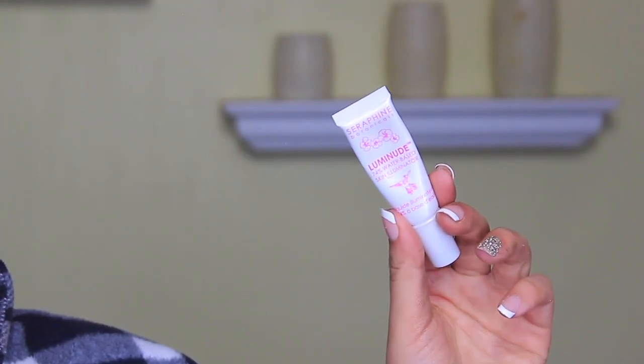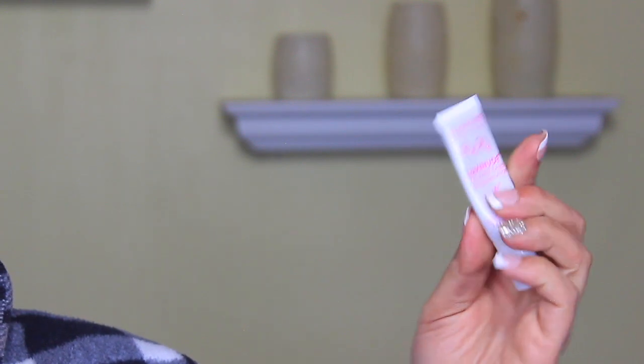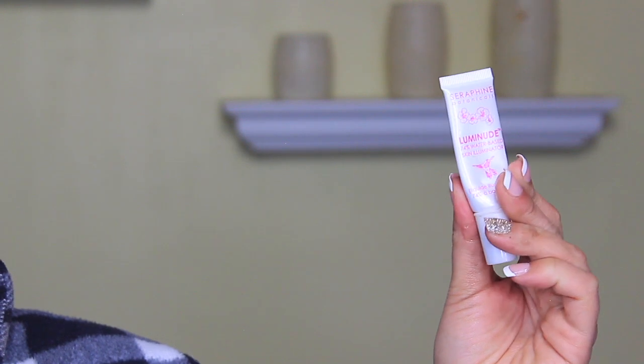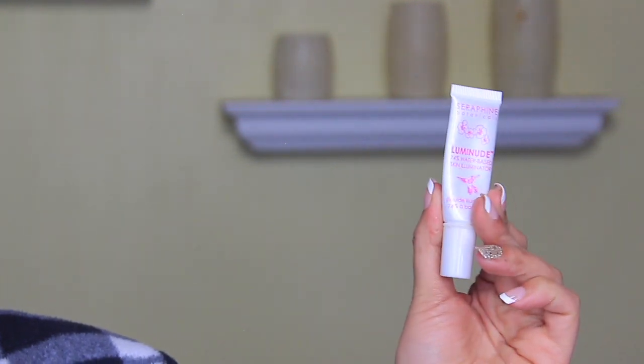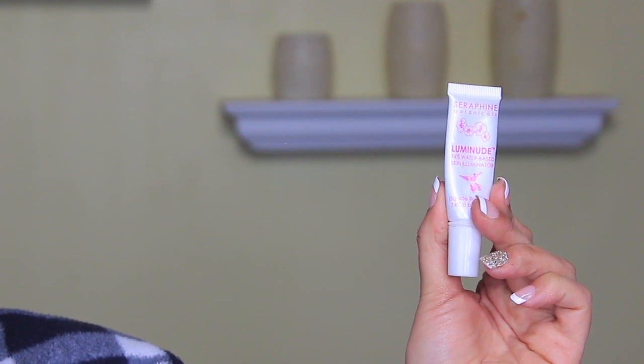Now, another thing that I used is the Seraphine Botanicals Luminude. This is kind of the new trend of a liquid highlighter that you can use with the foundation and make it a little bit more luminous, or you can use it on top of foundation. This is supposed to be mostly, 80% or 90%, water. I can't remember at the moment, but I got it through Ipsy.